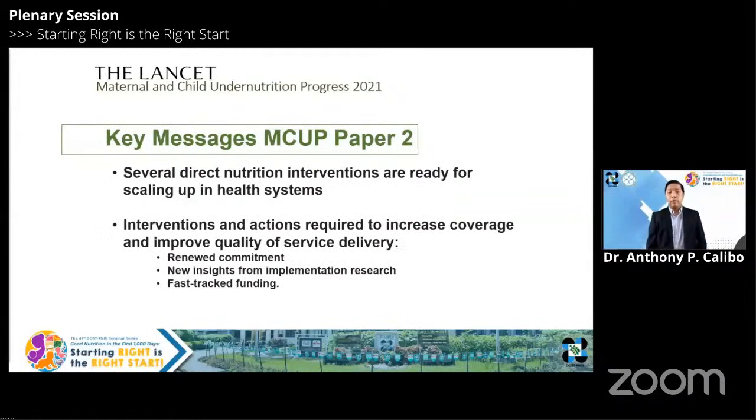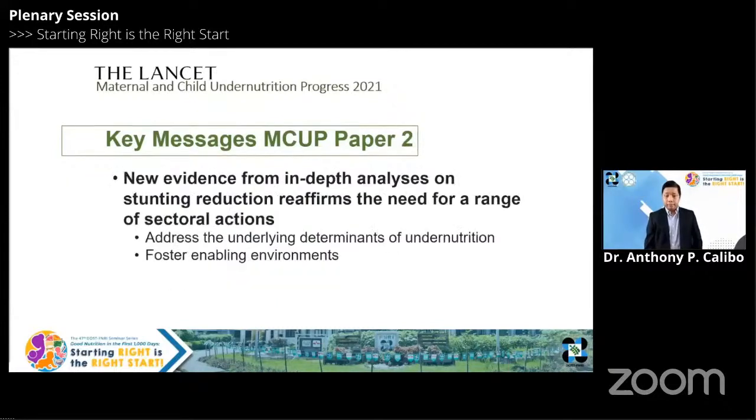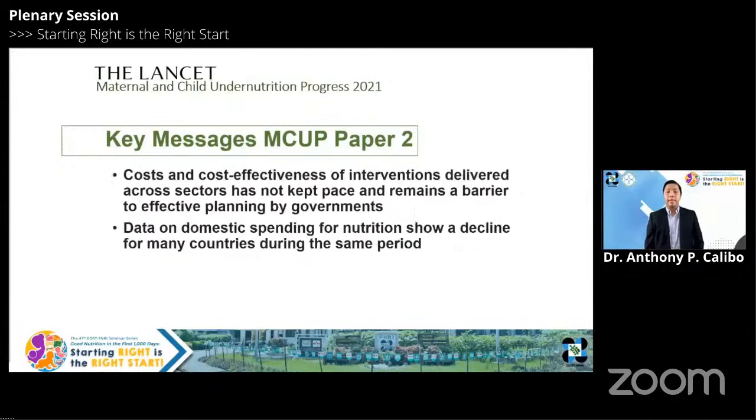In the paper too, we found out that several direct nutrition interventions are ready for scaling up in health systems. Interventions and actions are required to increase coverage and improve quality of service delivery, and these will require renewed commitment at country levels and even among development partners, new insights from implementation research, and a need to fast-track funding. Also, evidence from in-depth analysis on stunting reduction reaffirms the need for a range of sectoral actions, and this will require multi-sectoral, multi-pronged directions to address underlying determinants of undernutrition, and we need to foster enabling environments.